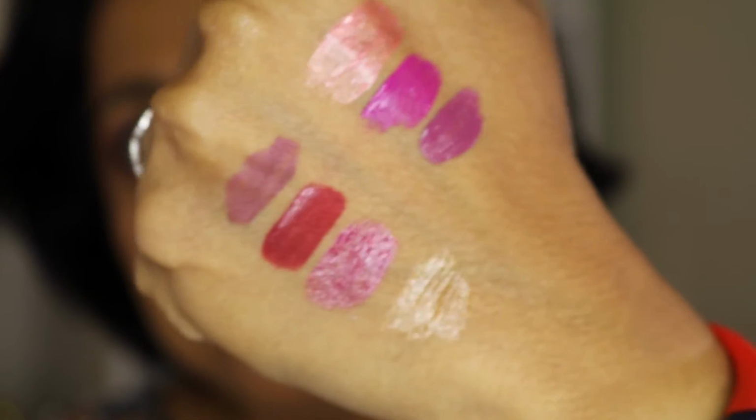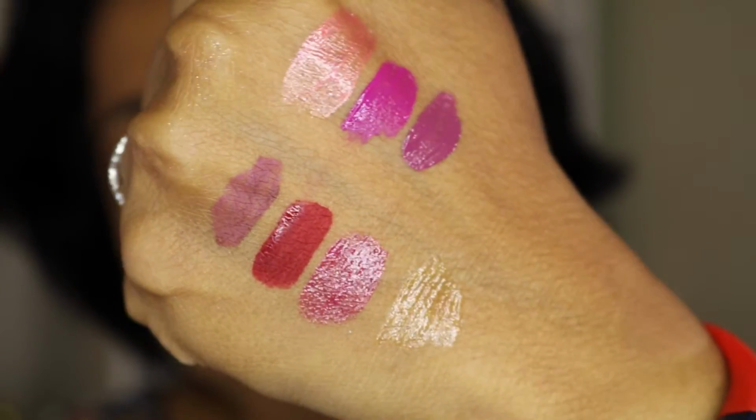But this is what the shade looks like. While we wait for this one to dry, here you go. There are all the swatches. And I think now this one is pretty dry, besides the mess I have made outside. Let me see if I can clean that up with the lip color remover. I need to take it off along with some of my foundation.